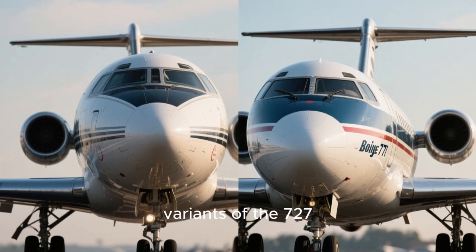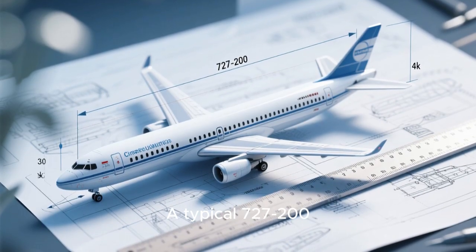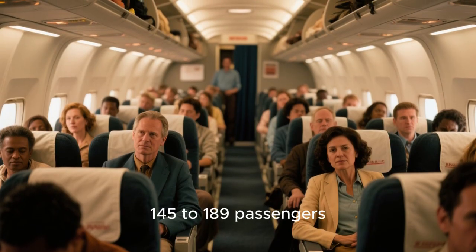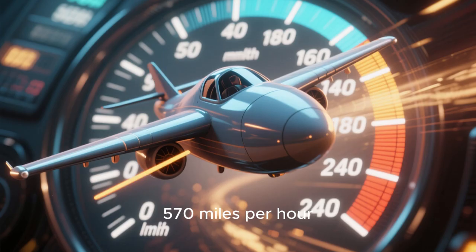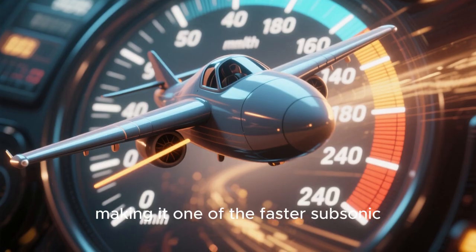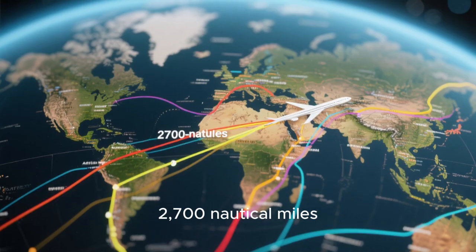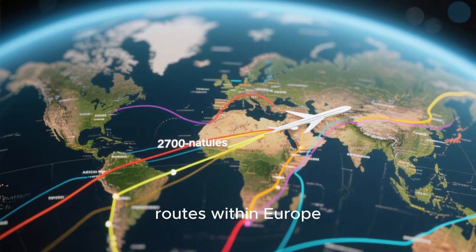Boeing produced two main variants of the 727. Let's look at some numbers. A typical 727-200 was about 153 feet long, with a wingspan of 108 feet. It could carry around 145 to 189 passengers. Its cruise speed was around 570 miles per hour, or Mach 0.86. Making it one of the faster subsonic airliners of its time. The range of the 727-200 Advanced was about 2,700 nautical miles, perfect for transcontinental flights across the United States or routes within Europe.